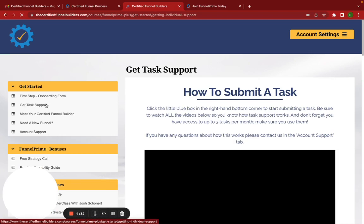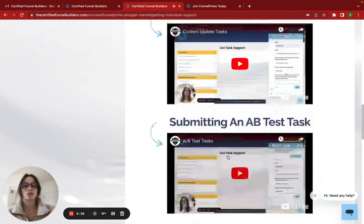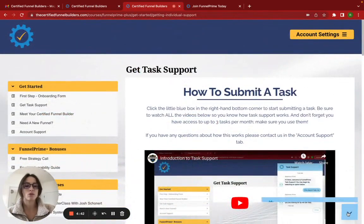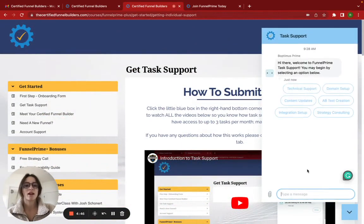So if you click get task support, we have all these videos on different kinds of tasks. And all you have to do is click this little button and talk to our Boptimus Prime here and submit whatever kind of task you need, and we take it from there. Our turnaround is around average about 24 hours. That's what we're pushing for. So that's kind of it, guys.